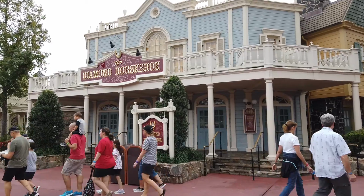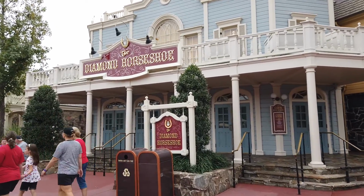Another attraction you might not know about is the Diamond Horseshoe. So before the Diamond Horseshoe was a quick service restaurant and then a regular sit-down restaurant, it was actually a dance revue show. Think something like the Hoop-Dee-Doo Musical Revue with a little more burlesque to it.